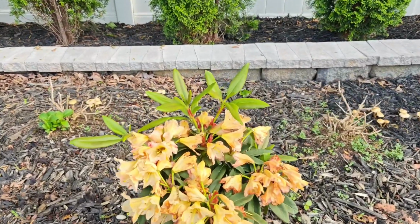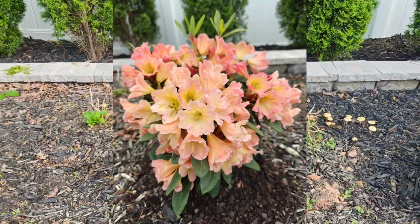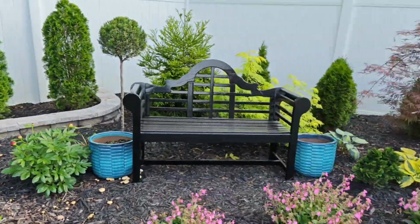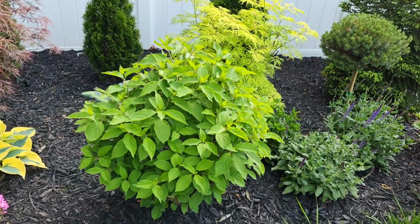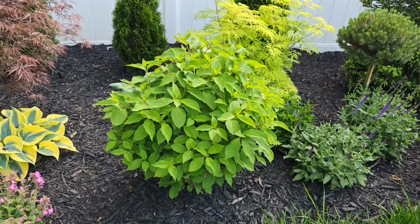I'll insert a picture of what it looked like in full bloom, but y'all, I am hoping this thing does well. Y'all know how I am with rhododendrons, so fingers crossed it survives. Moving back this way, I have a pufferfish hydrangea planted here. This is a panicle that will bloom white blooms later this summer.